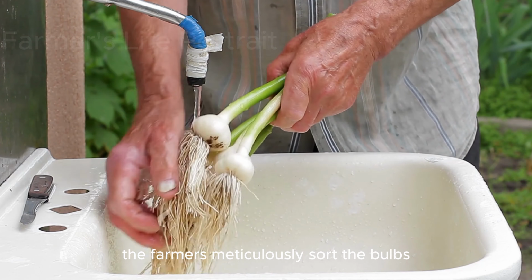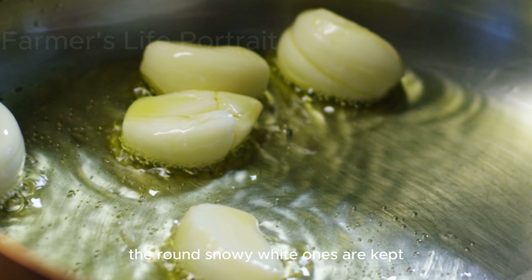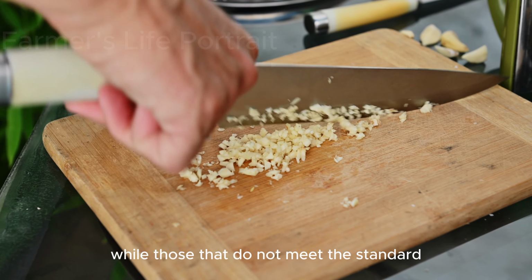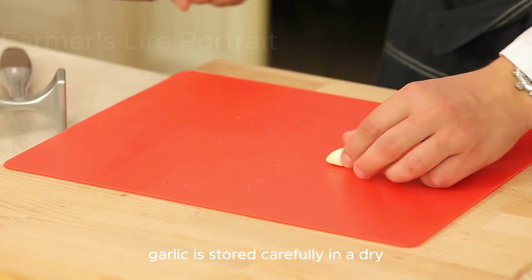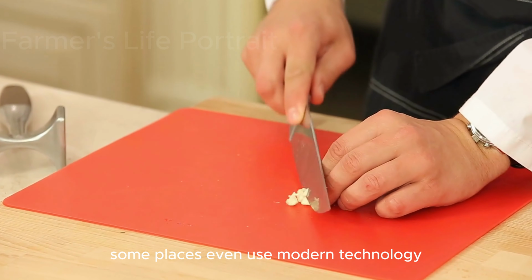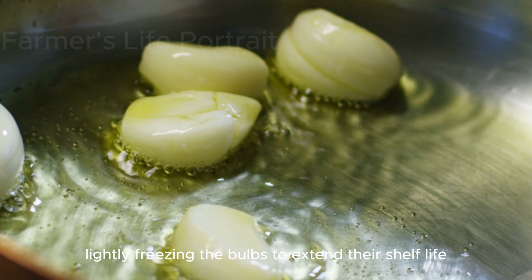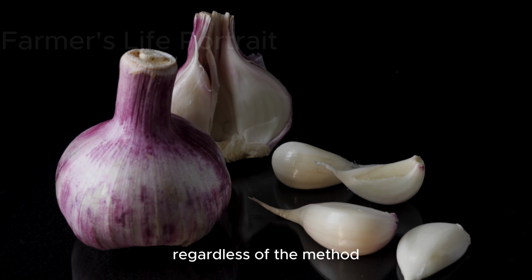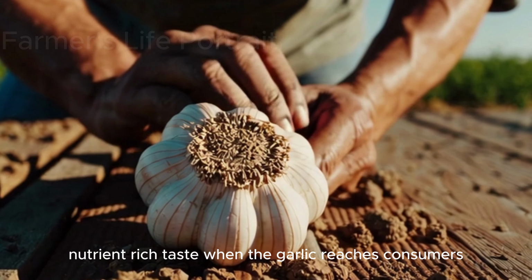The farmers meticulously sort the bulbs. The round, snowy white ones are kept, while those that do not meet the standard are used for other products. To preserve the full flavor, garlic is stored carefully in a dry, well-ventilated environment. Some places even use modern technology, lightly freezing the bulbs to extend their shelf life. Regardless of the method, the ultimate goal is to maintain their pungent, nutrient-rich taste.